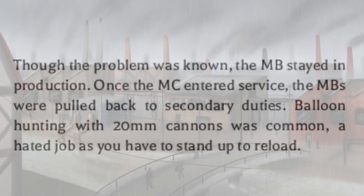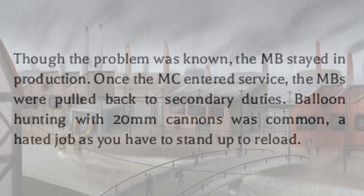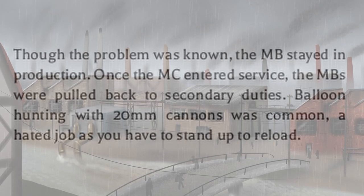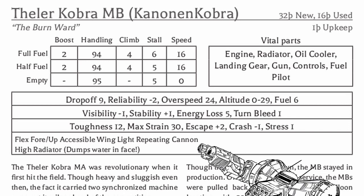Though the problem was known, the MB stayed in production until MC entered service, at which point MBs were pulled back to secondary duties, like balloon hunting with 20mm cannons, a rather hated job as you have to stand up to reload. So, the KanonenKobra, as its name implies, has a 20mm light repeating cannon.